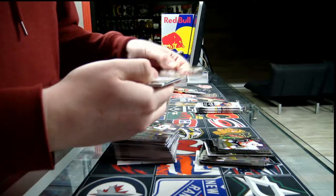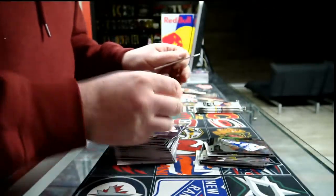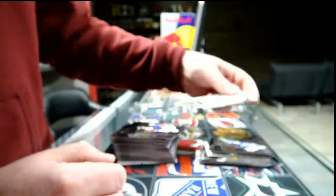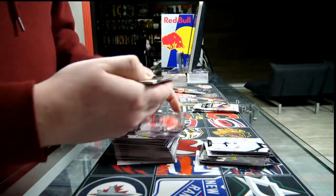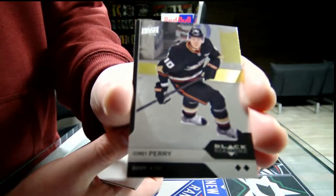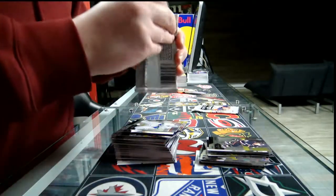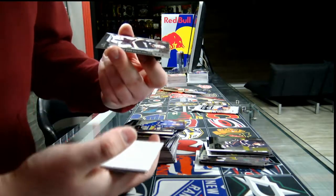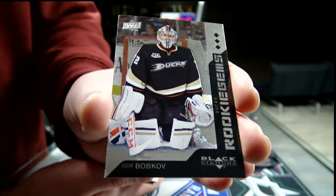Next pack, we got a double diamond for Toronto Maple Leafs, Phil Kessel. And we also have a double jersey for the Dallas Stars, Jack Campbell. Next pack, double diamond for the Anaheim Ducks, Corey Perry. Triple diamond rookie gem of Igor Bokov for the Anaheim Ducks. Who the hell is that?